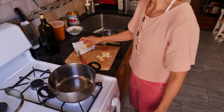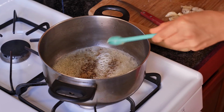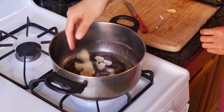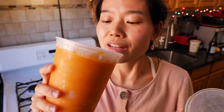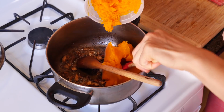As for our squash soup, I'm gonna melt some butter into the pan. I'm gonna throw the spice mix in, wait for that to all kind of bloom and get fragrant, and then we'll toss in some garlic as well as our squash. This is some puree that I have left over from previous testing rounds. You can basically use whatever cooked squash you have.